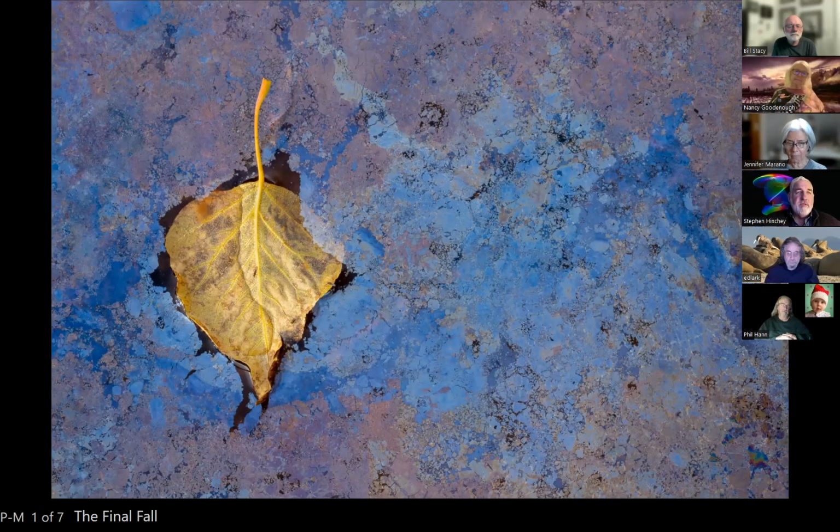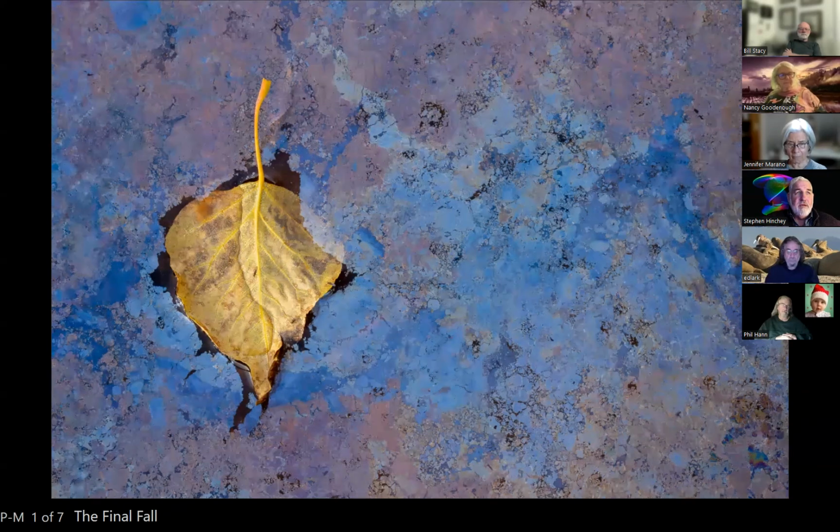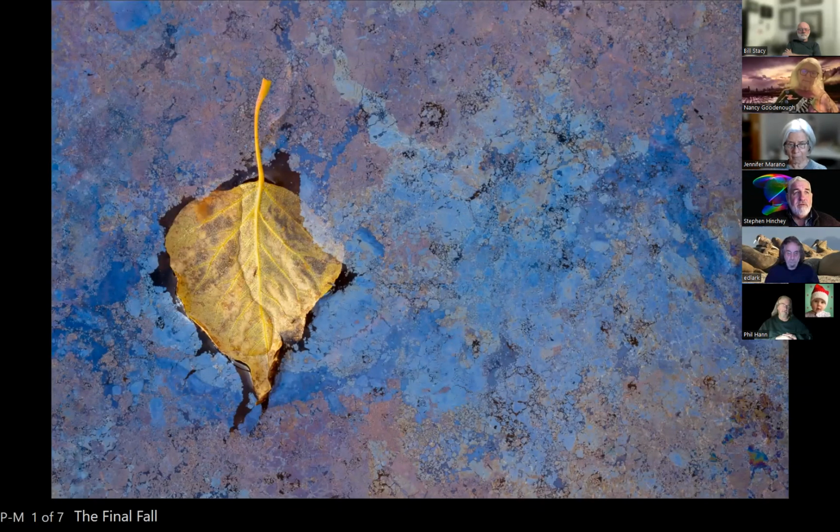Nice placement of the leaf, really lovely colors in the water. I don't know if they're reflections, if they're oils, if they're what, but it's really quite interesting. And it's interesting how the leaf is intertwined with this. It's on top of some pieces and underneath others, and you have to think about why that is. And the leaf is the only one really of this yellow gold color. So it really stands out and draws your attention to it.